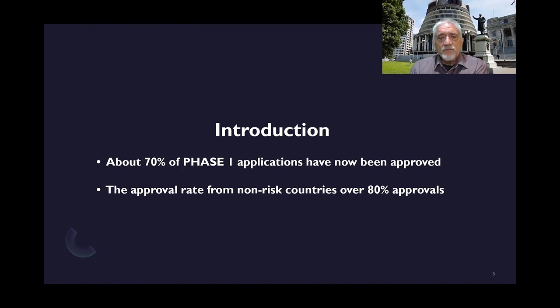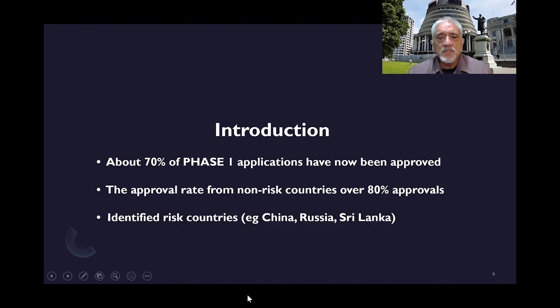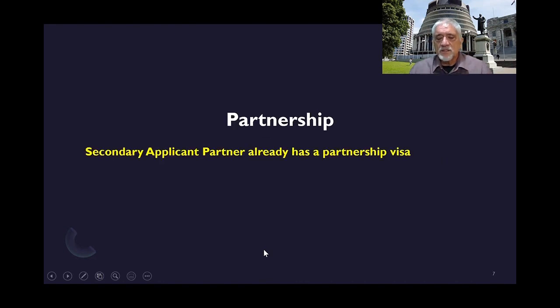The approval rate from non-risk countries is actually over 80% of approvals. And this is because the countries that are pulling the numbers down, if you like, are the identified risk countries, such as China, Russia, and Sri Lanka, where the security checks will take quite a long time.